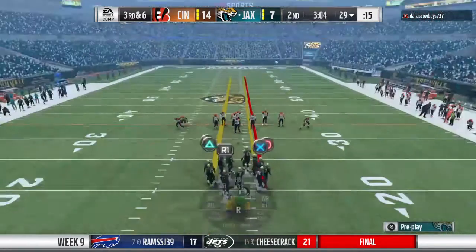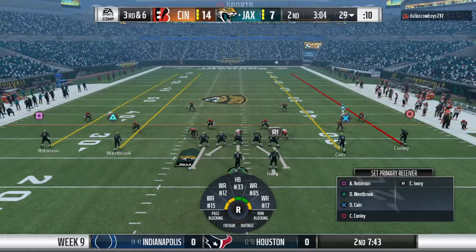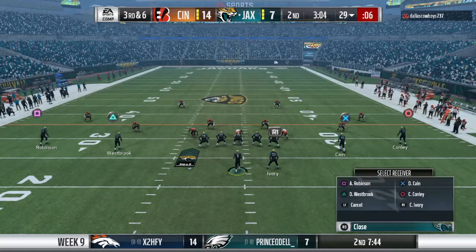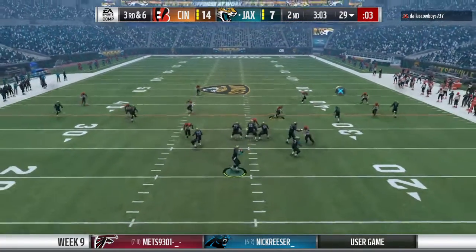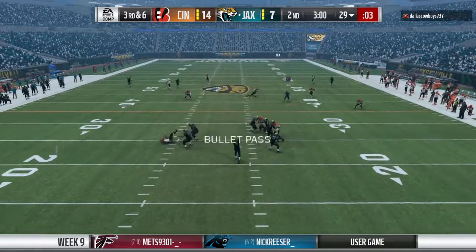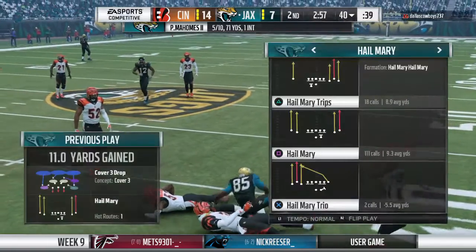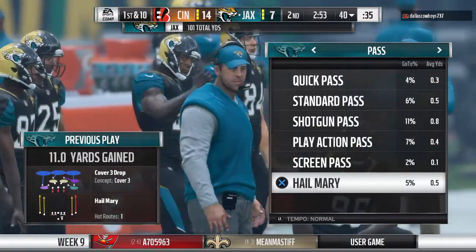And they insert their dime package, 6 DBs here on 3rd and 6. Expecting pass all the way. Now let's go. 3-19. 3-19. Play clock winding down. Throwing is Mahomes on third. And he will have a first down here at about the 40. 11 yards there for Jacksonville and a first down as well.